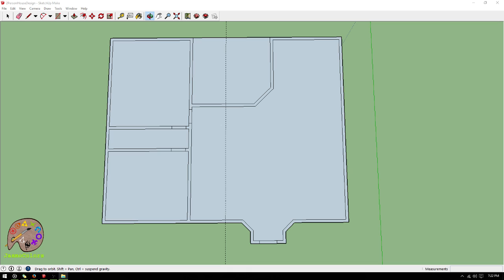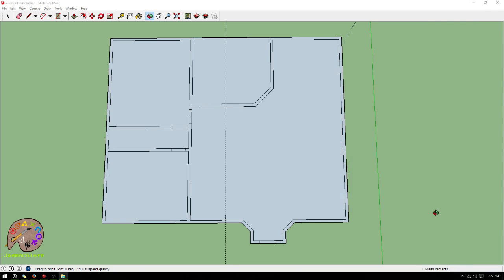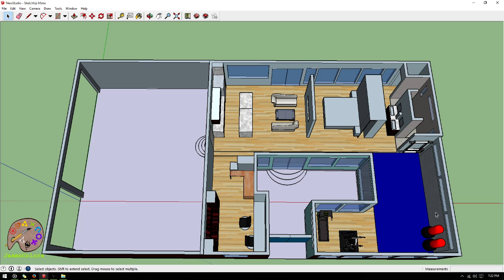House plans, there you are. I was working on an interesting layout of a house, but it's not great. Let's see. I made this. I made this. But one of the spaces is way too awkward.